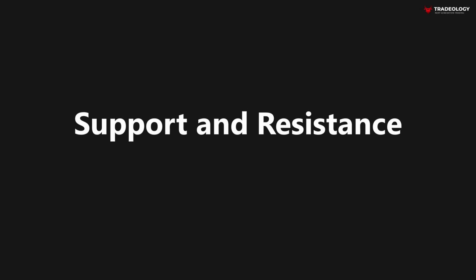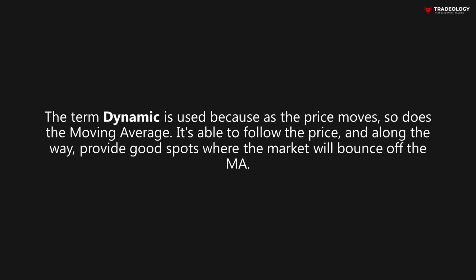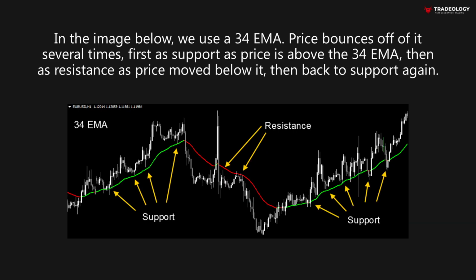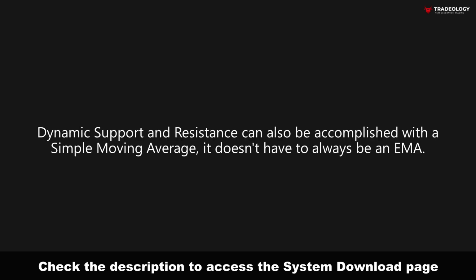Support and resistance. A moving average can provide us with what's called dynamic levels of support and resistance. The term dynamic is used because as the price moves, so does the moving average. It's able to follow the price and along the way provide good spots where the market will bounce off the EMA. In the image below, we use a 34 EMA. Price bounces off of it several times. First as support as price is above the 34 EMA, then as resistance as price moved below it, then back to support again.